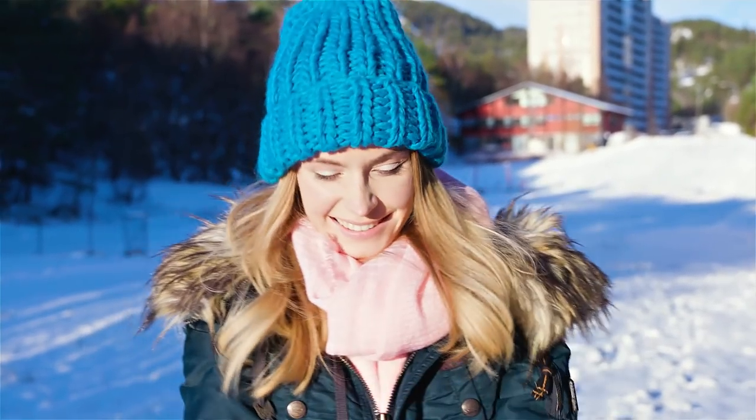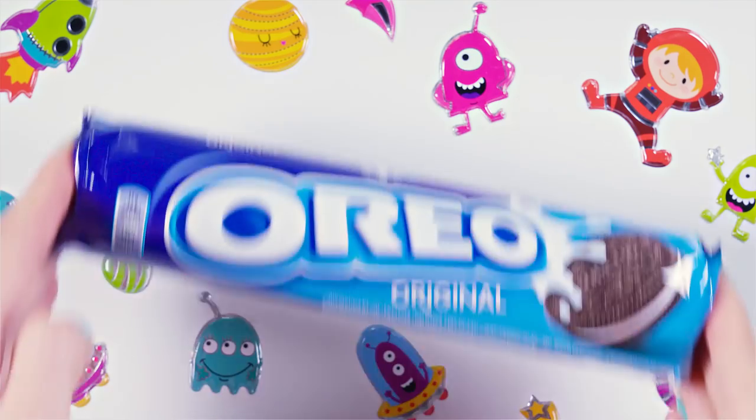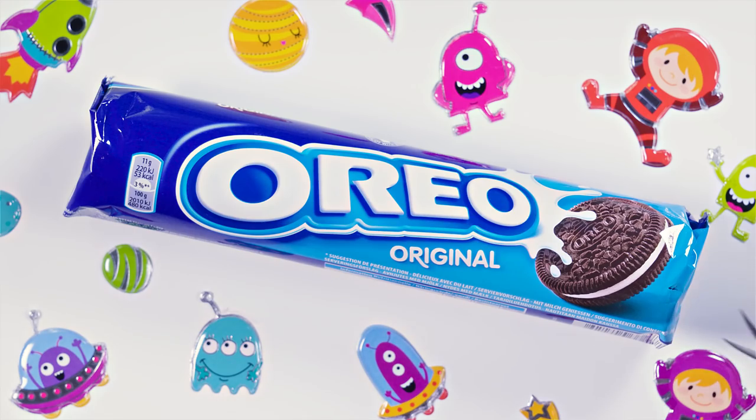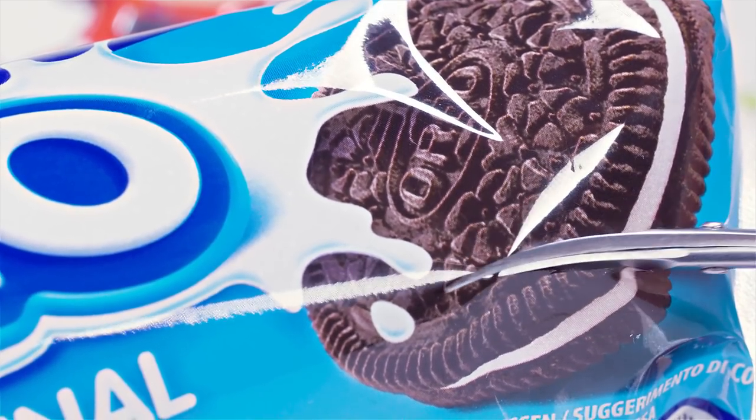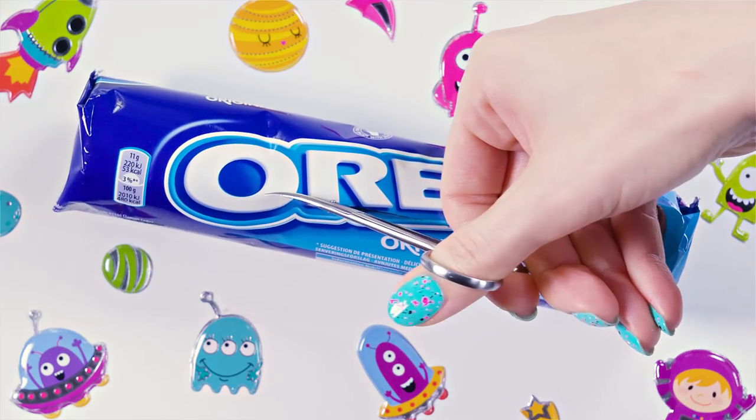Have you ever noticed that a package of Oreos has the same shape as a pencil case? Well, I have, so let's transform this Oreo pack into a legit pencil case. Grab some small scissors because they're easier to work with and make a cut along the entire Oreo packet like this.